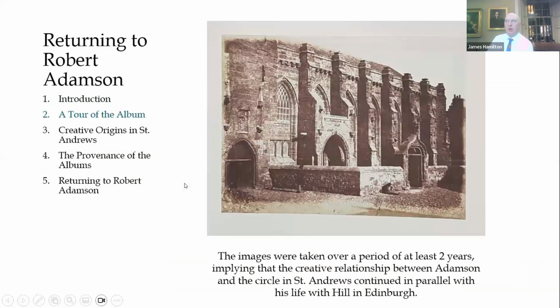Right, so let's talk about what we can learn from what we've just seen. The first point is that the images are taken over a period of at least 2 years. And that implies, at least, that the creative relationship between Robert Adamson and the circle of photographers in St Andrews continued in parallel with his life in Edinburgh.